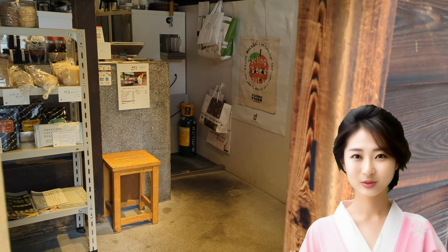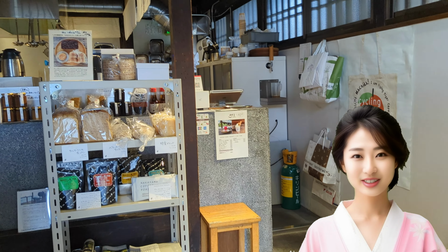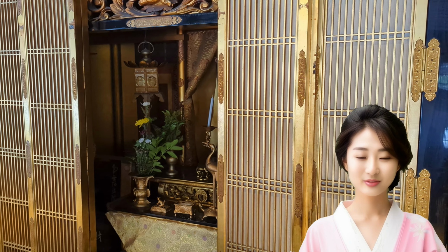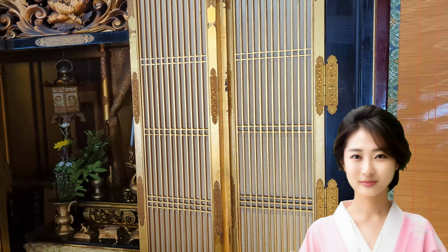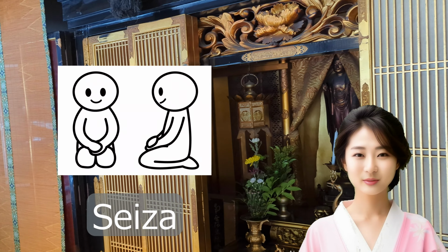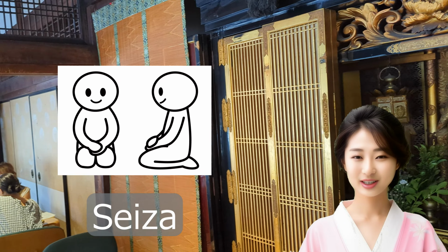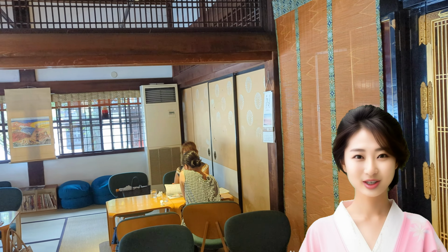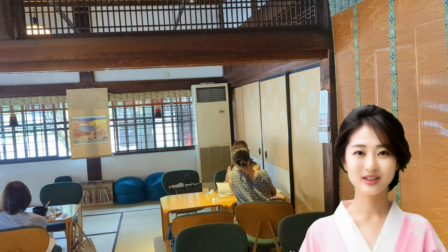Now, let's enter the restaurant. Since the interior is tatami floor Japanese style, you'll need to take off your shoes before entering. The chairs in the dining area are designed so you don't have to sit in the formal Japanese style, making it suitable for elderly people with leg discomfort or foreign tourists who aren't accustomed to sitting in seiza.